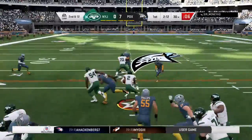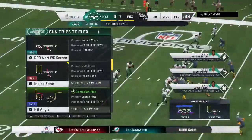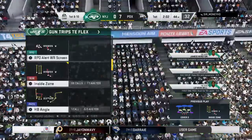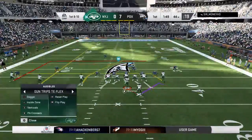Running out of the gun here, Breida. And they'll get it up just short of the 45 at the 44. 14 yards is the pickup there at a Jet 1st down. Getting the sense, Charles, they're going to put a big emphasis this afternoon on the run game. And why not? What we're seeing so far, working pretty well from them.